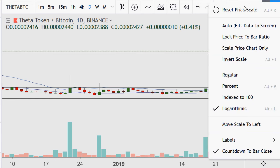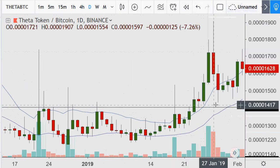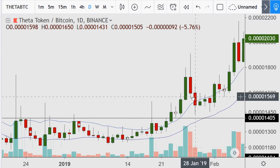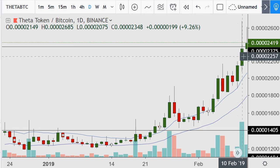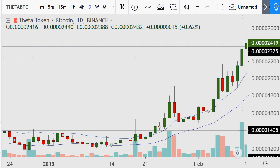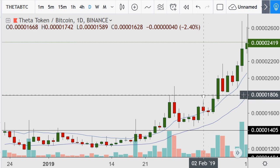Might as well reset the scale so we can see the charts or the candles a bit better. The 1400, that sucks when that happens. There we go. We got a sell, and we're now entering where we are now, as it's February the 9th. So therefore, let's bring this back down again. So 2375.